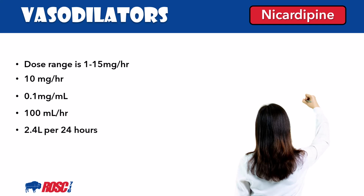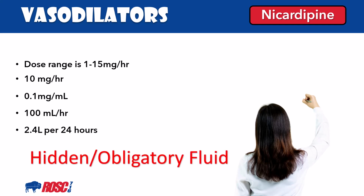Well, this is a fantastic example of hidden or obligatory fluid excess that we discussed in our volume part 1 lecture. This wasn't fluid you intended to administer to the patient. This is especially important if treating a patient that has or is at risk for fluid overload. So if we have a central line, we can double concentrate the Nicardipine to 0.2 milligrams per mL. This would run our 10 milligrams per hour at 50 mL per hour, but still we would be in excess greater than a liter per 24 hours that we didn't account for.